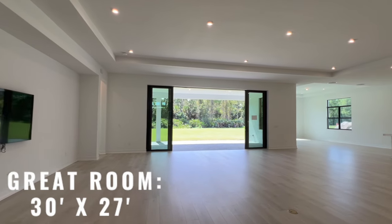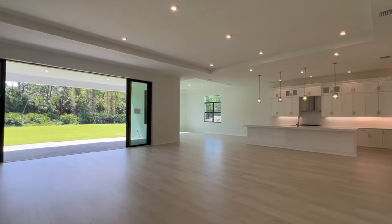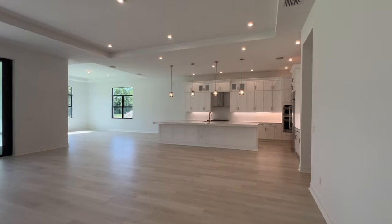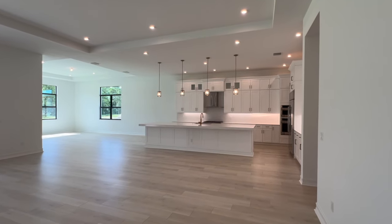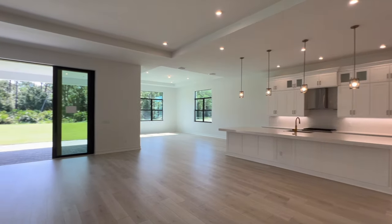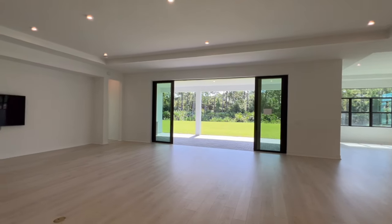This home comes in at 4,222 square feet under air, with four bedrooms and a massive club room off from the kitchen and great room. You'll have four full ensuite bathrooms and a powder room for guests, and a four-car garage. And this is truly the perfect example of an open concept floor plan.